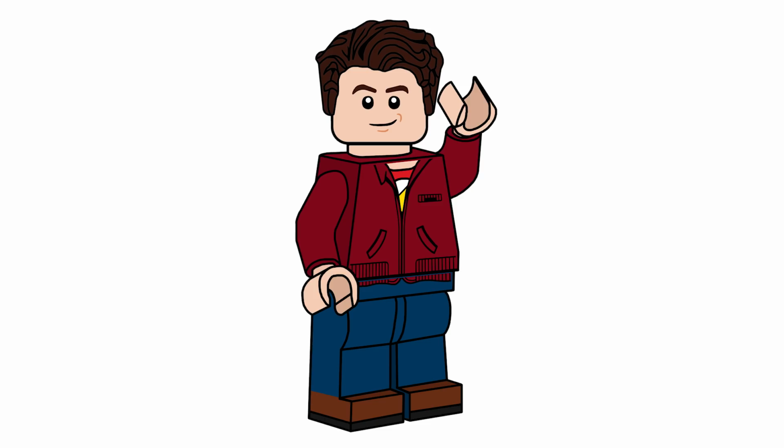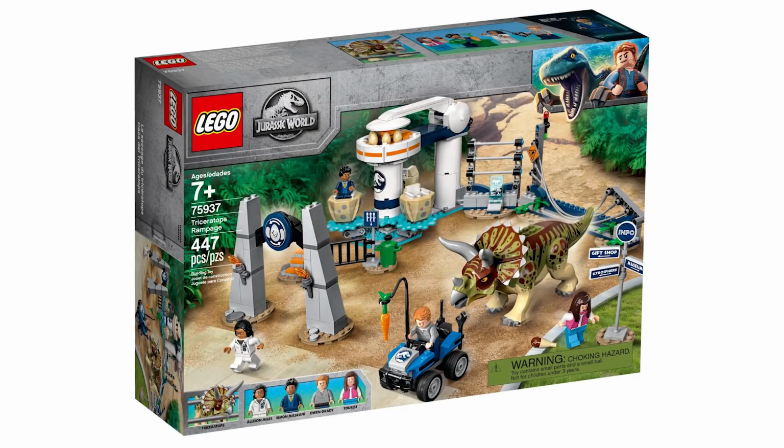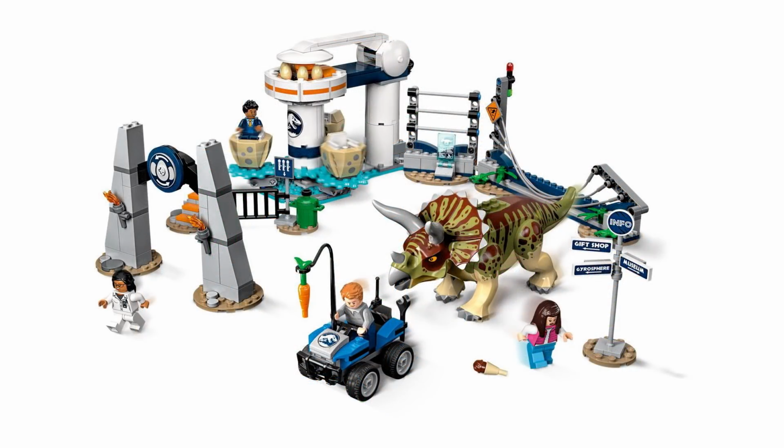Anyways, without further ado, let's go ahead and take a look at the sets that didn't make the cut. First up is the Triceratops Rampage. I definitely didn't pick this because it was the only dinosaur name I knew how to say. But no, really, I do like this set. Will I be getting this?